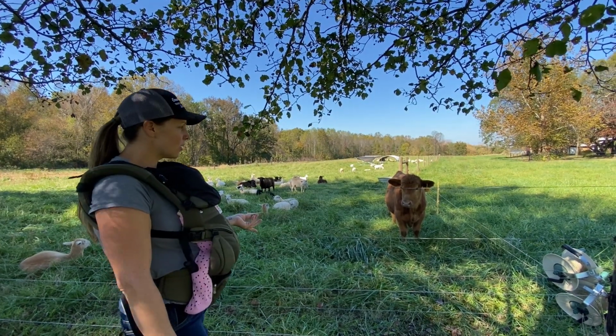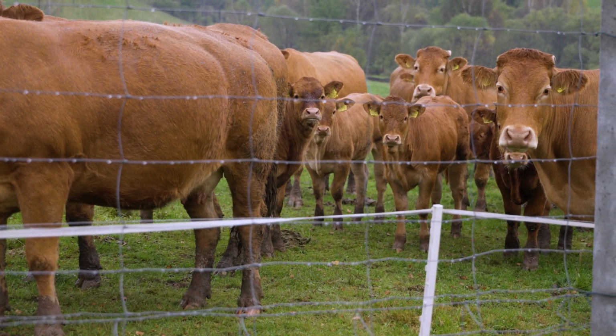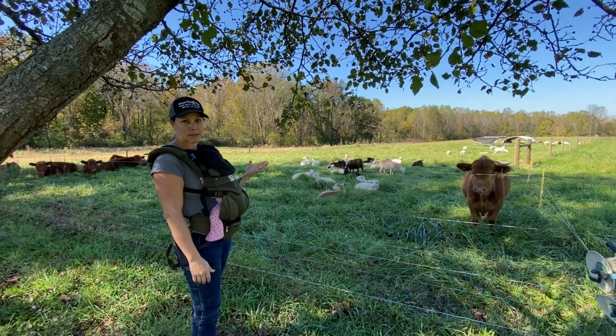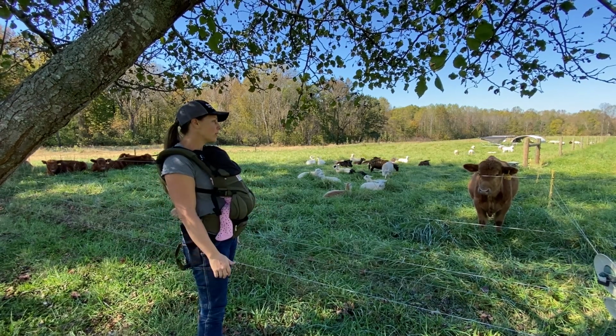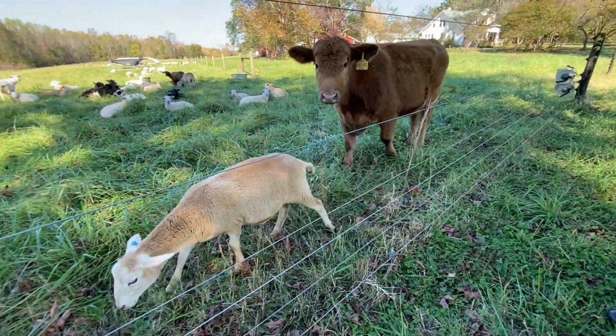The steers this year we went with Red Angus. We got them from a farm that practices the same type of grazing, so they were familiar with paddock moves. They're familiar with kind of electric wire, which makes them easy to manage. Also, the red color should help them graze longer in the hotter weather. We have these guys probably for about another year, and we'll harvest them next late fall or winter.